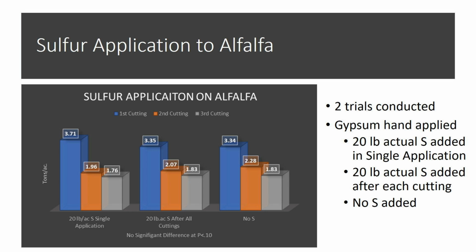The first strategy was we put on 20 pounds of actual sulfur. It was added in a single application at the beginning of the year prior to first cutting. The second was we had 20 pounds of actual sulfur added after each cutting, so we had three separate cuttings: an application early in the season, an application right after the first cutting, and an application right after the second cutting, so each of those subsequent cuttings would be able to utilize that sulfur that you applied.